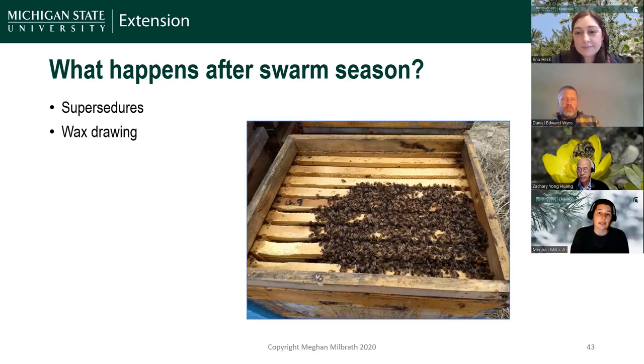The other thing is that if you don't replace your queens, after swarm season is when the old queens will get replaced by the bees. So don't be surprised if you lose a queen in June and she's one that's really old. That is kind of the natural time for it. That's one of the recommendations of why we change queens in the fall. But even if you don't replace your queens, it's just something to be aware that it's very natural to lose them at that time.